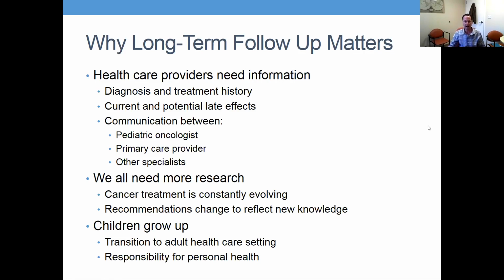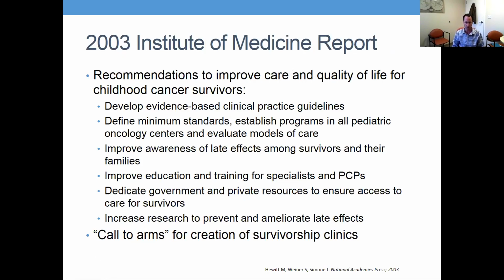And another important factor for childhood cancer survivors is that kids grow up. And all of them are going to need at some point to transition their care from the pediatric to the adult healthcare setting. And they're going to need to take increasing responsibility for their own personal health. So for all of these reasons, in 2003, the Institute of Medicine published a report that served as kind of a call to arms for the creation of survivorship clinics that weren't always necessarily in existence across the board. They issued a set of recommendations to improve the care and quality of life for childhood cancer survivors.